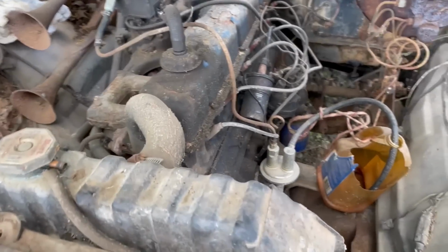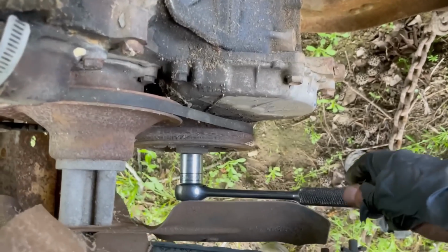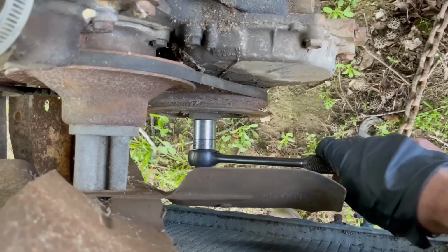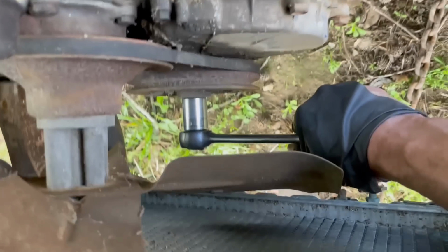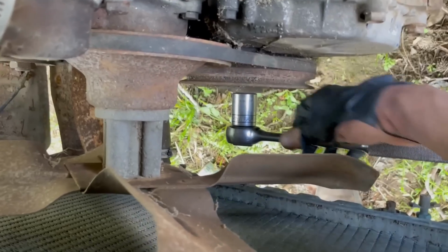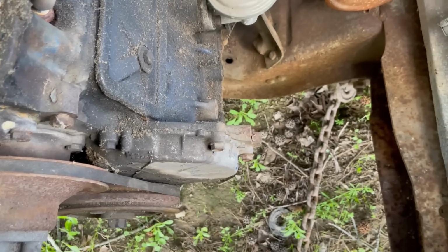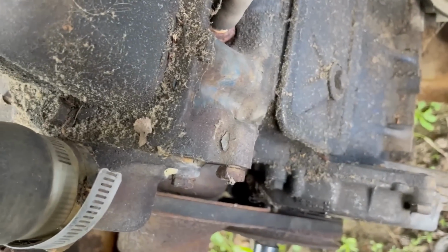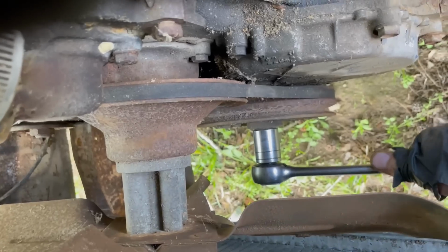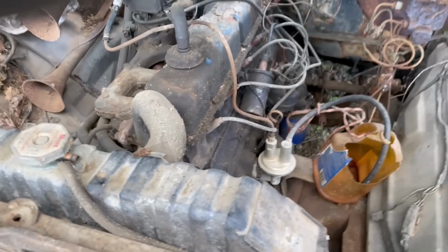I'm solo today, so your camera angles are going to be a little different than usual, but this is pretty much the standard stuff. Easy to see here. There's no fan shroud or anything in the way. Just put the socket on the crank bolt and see if the crank turns. And it does. Oh, it turned and then it's stuck. So it's not completely seized, but there's something going on here. Could be a valve, could be ring ridge, could be a lot of things. Yeah, it moves a little bit. So I'm going to pull the plugs, put some oil in those cylinders, see if I can get this thing to free up.